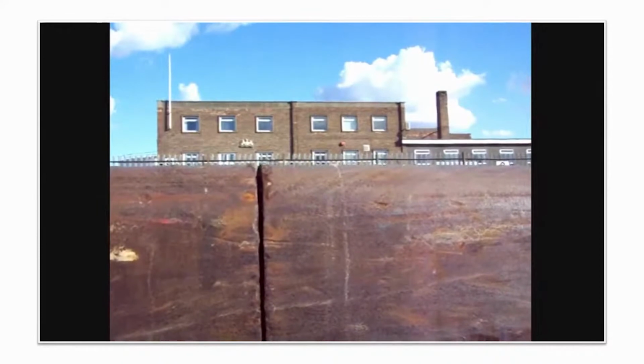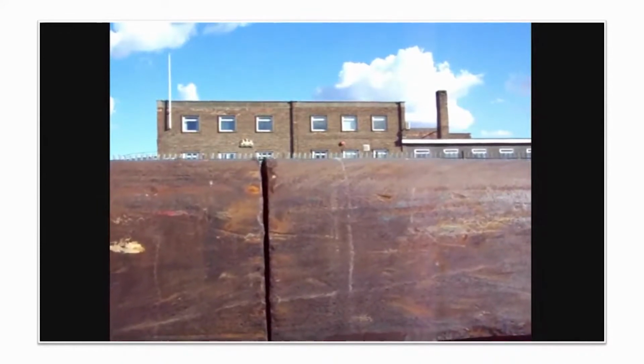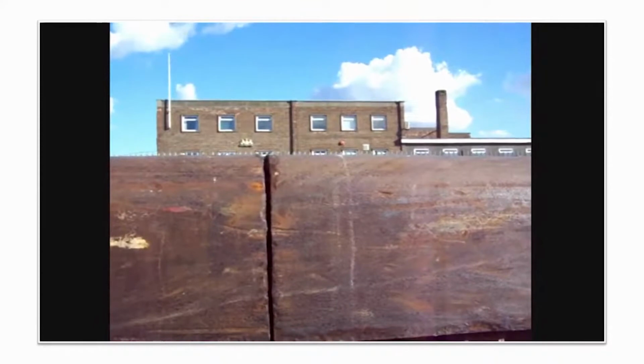So this tug vessel is leaving the port of Immingham in the Humber. You'll see here going out the dock. And it will be shortly assisting a vessel to come into the harbour.